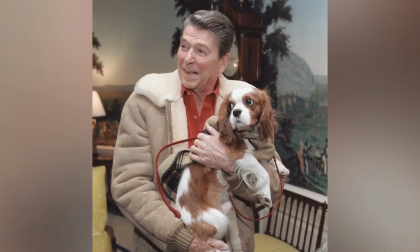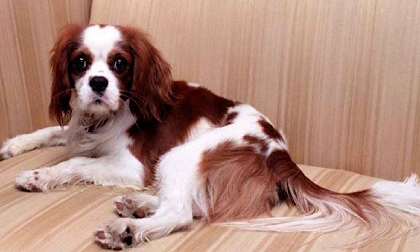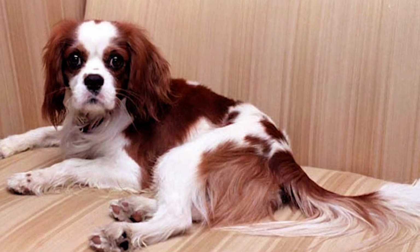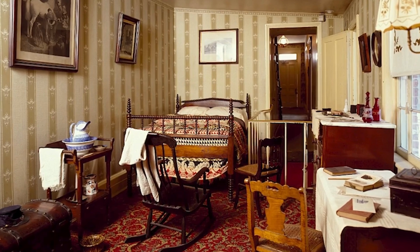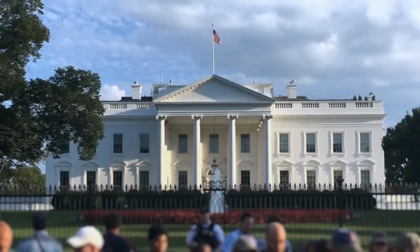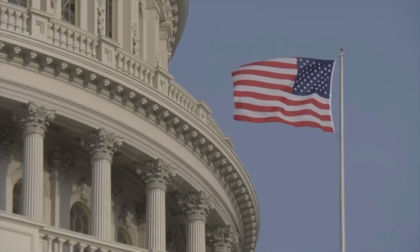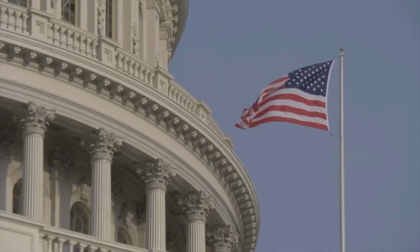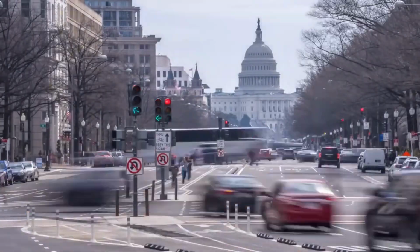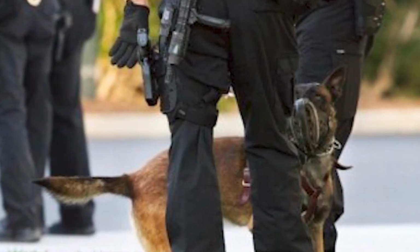Even Ronald Reagan's dog, Rex, refused to enter the Lincoln bedroom, often barking at an unseen presence standing at the door. Of course, whether these stories are true or not, they add to the mystique of the White House, proving that not all security concerns are physical. But while ghosts may or may not exist, one very real final security measure ensures that intruders never make it far: the highly trained emergency response teams.